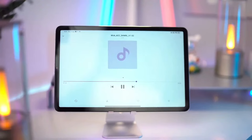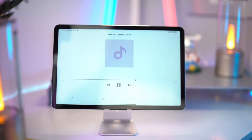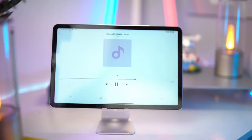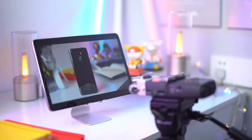It's also got a quad speaker setup that gives some very nice and rich sounds. It sounds very wide and very full. I was surprised at how good it sounds. Some of the photos and some of the videos that I've been shooting with it.